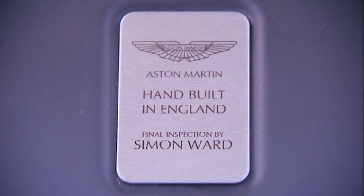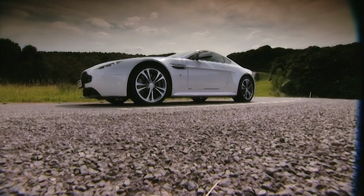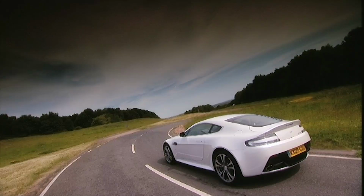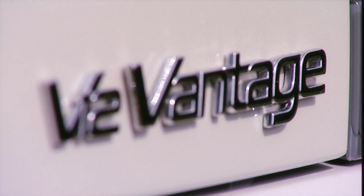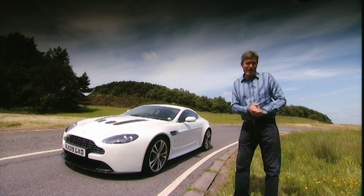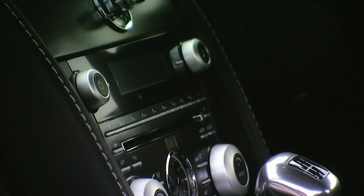Somehow, Aston Martin have taken their biggest, most powerful engine from the flagship DBS and squeezed it into their smallest but best handling chassis, the V8 Vantage, to create the V12 Vantage. With a price tag of £135,000, it costs exactly the same as a Ferrari F430.